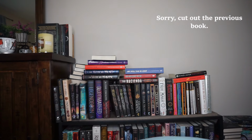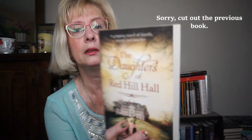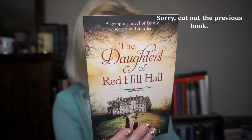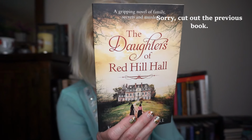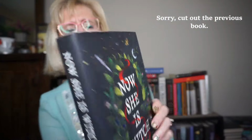And what else do we got in here? Sorry. Oh, The Daughters of Red Hill Hall. So Gemma discovers a pair of ancient dueling pistols encrusted with rubies in the basement of the local museum. And then back in 1838, two sisters were found shot in the cellars of Red Hill Hall. And then Gemma starts figuring out what happened to them. And this is Now She Is Witch by Kirsty Logan. Again, it's just in perfect condition, this book.